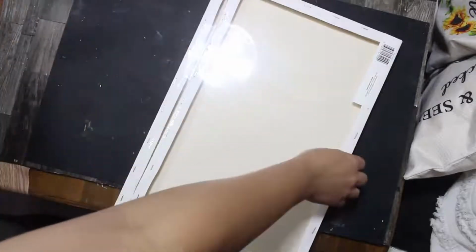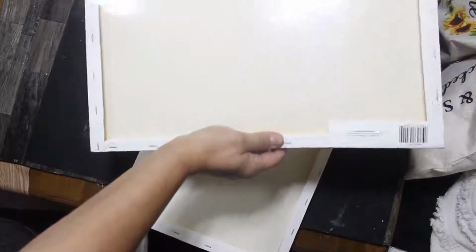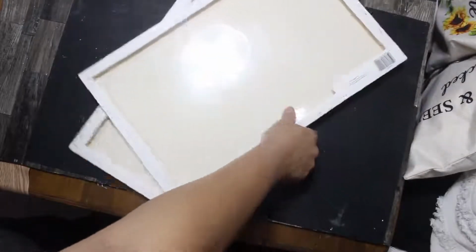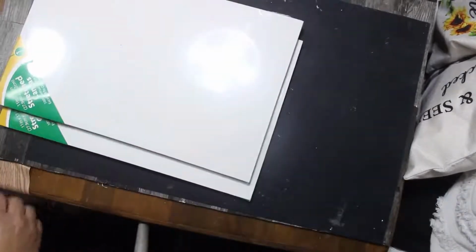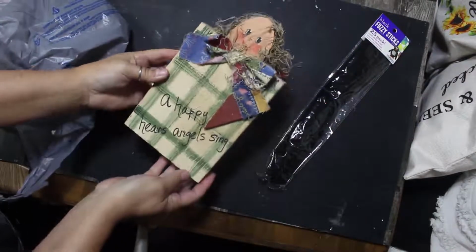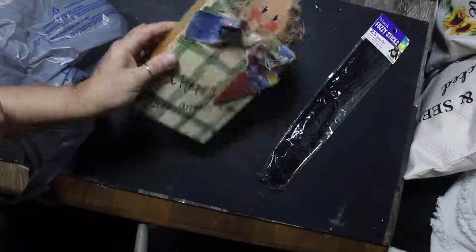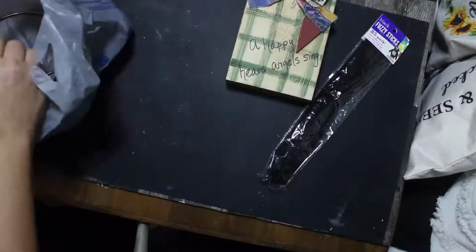And 11 by 17 canvases. These were on sale for $1 as well. Something to play with there. And I got some stuff from the thrift store. Some more chenille stems. I'll do something with this. Not sure what yet.